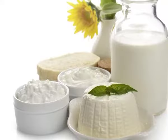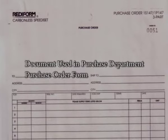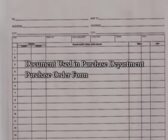After signing the contract, the hotel does not contact the supplier for the daily requirement of these items. This agreement is entered into for highly perishable items like milk, cream and bakery items supplied on a daily basis more than one time in a day. The supplier is contacted only when the requirement of these highly perishable items are more than the daily agreed quantity. Document used in purchase department.